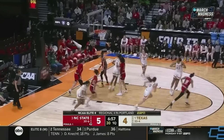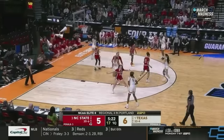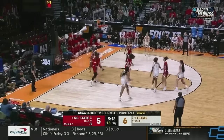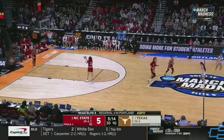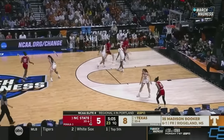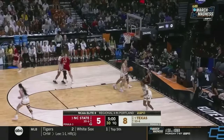Madison Booker, you can tell she is trying to make up for that Sweet 16 game. She only had 6 points. And Texas likes to run the dribble drive, driving hard from one side to the other. But they're using the height advantage, the strength and size of Madison Booker. You notice Booker gives it up, gets off the top. And 4 points for Booker. She had 6 in their last game.